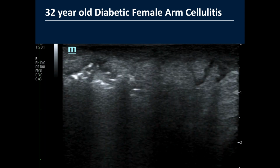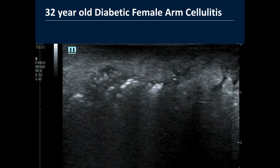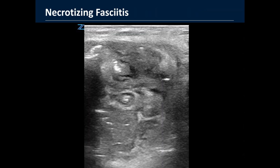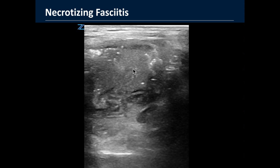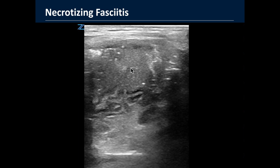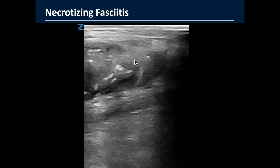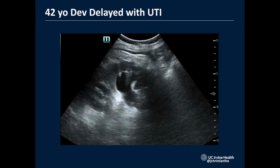Necrotizing fasciitis, ultrasound is fabulous for diagnosing that. Use the linear probe, and you look for punctate dots of air. Here's another example. All this white stuff here under unbroken skin. Hey, look, it's one thing if somebody put a needle in here and introduced air, and that's why you see all these dots of air, but not in unbroken skin should you ever see that. That's necrotizing fasciitis.